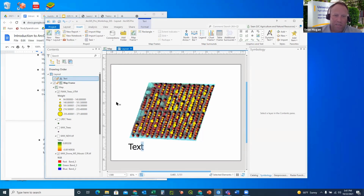With that though, we can go up to text up here and we can adjust this. Sometimes if you click on it in the text up here, it'll adjust. And we'll call this, if we click it in the layout, we'll just say title. Enter. But the text stays the same. I did that just to keep things organized.